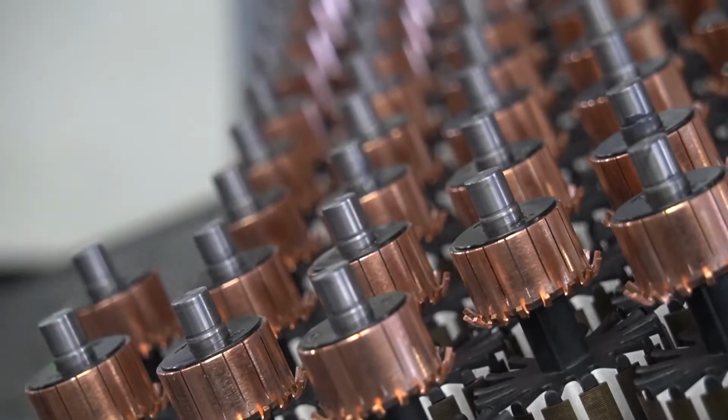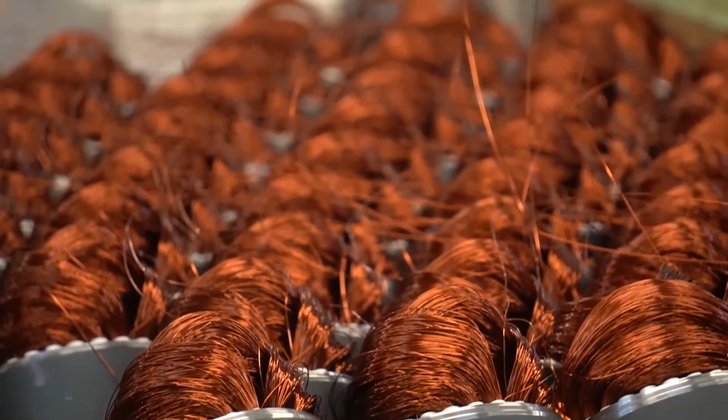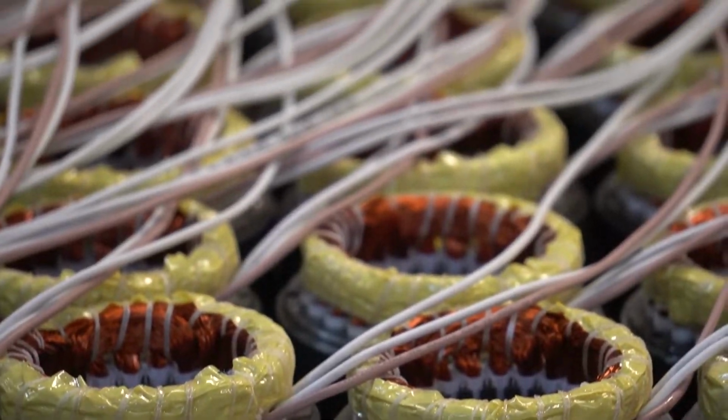Parvalux is the UK's largest manufacturer of fractional horsepower electric motors and gearboxes, but its end applications extend further than this.